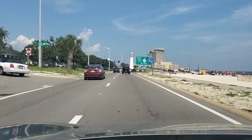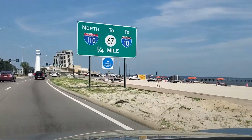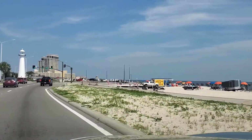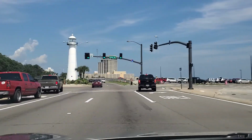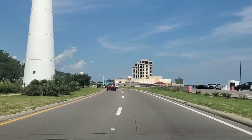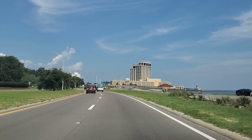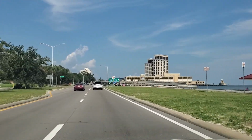Yeah, beautiful day out here in Biloxi, Mississippi. There's people at the beach here. How y'all been? Y'all doing all right? Good, glad to hear it.